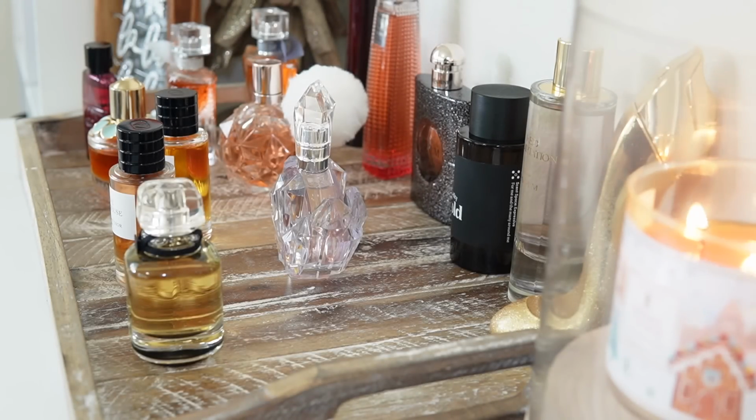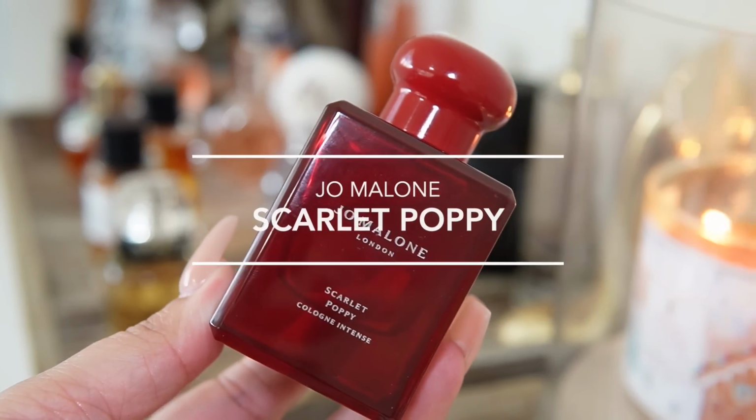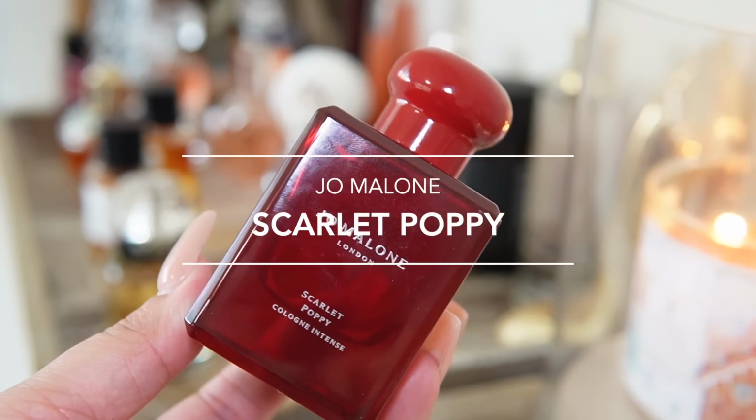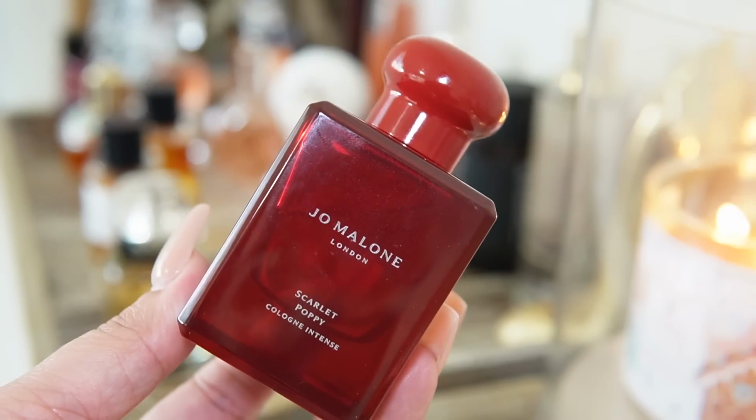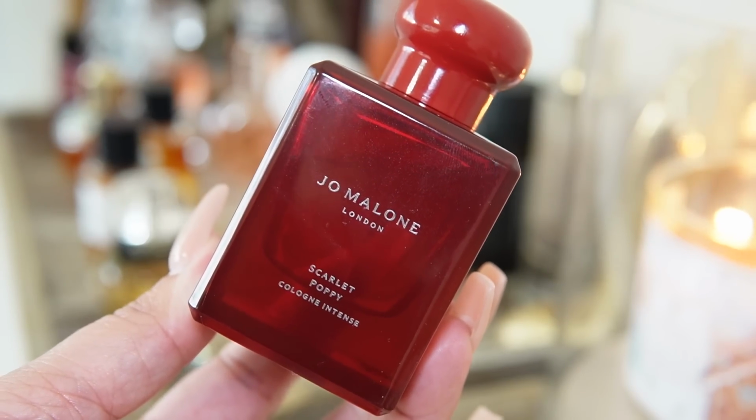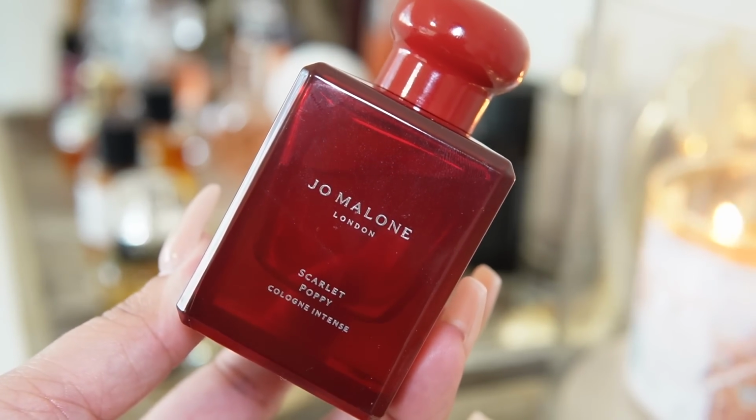Next up is the scent that I wore for Thanksgiving. I ended up going with Jo Malone Scarlet Poppy, and as soon as I walked into my grandma's house, the first thing that I got was a compliment on how good I smelled. So this is definitely a beautiful fragrance, and I love it for this time of the year.